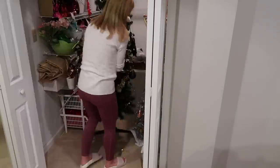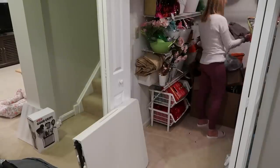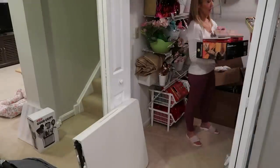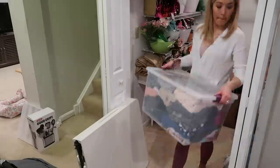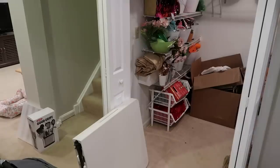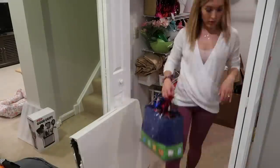Since there was a lot of space left in the movie room storage, I moved a lot of the stuff out of this closet and put it more neatly into that one, including some of the Christmas trees, since there were already Christmas decor bins in there. And it just helped to make this more of a functional space so I could actually walk in and get to my party supplies.